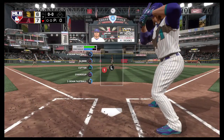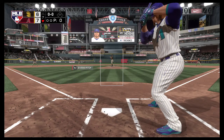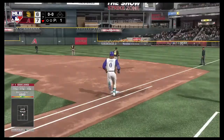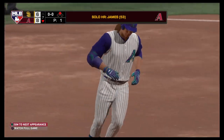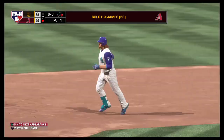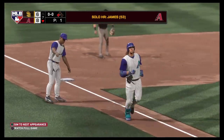Last half of the 7th here, and standing in is the veteran outfielder, Eddie James. Ready to deliver. Here's the first pitch. And it's belted high and deep into right center. Gone! Solo shot to right center. His second of the game, and it's now an 8-6 ball game.